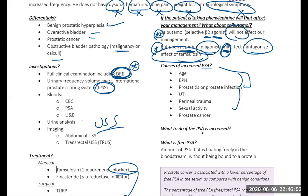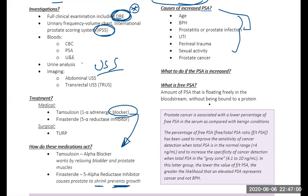The examiner might ask what if the PSA is increased? In that case, you need to do a free PSA instead of a total PSA. Free PSA is the amount of PSA that's floating freely, not bound to a protein. Here I've added some info about free PSA. If you have a lower value, there's a greater likelihood that an elevated PSA represents cancer, which you can read at home. And that's it.